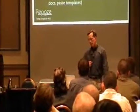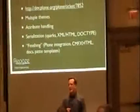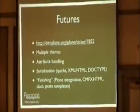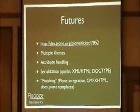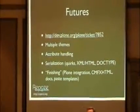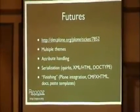So no theme is as important as multiple themes. We've got to do something with handling attributes so that body ID can be merged with stuff coming from Plone. It's actually class that they care about. Class, I'm sorry. And then getting the right HTML out. This is kind of interesting.